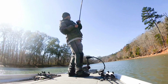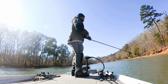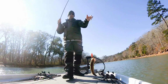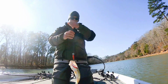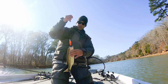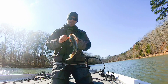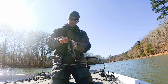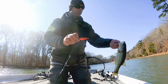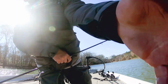Got one? I got one. There he is. Another largie. Nice largemouth day. He's got bug eyes. Right where we were talking about. Yeah, we were just saying they should be right there, right in that mud line. Spro Little John square bill in the red. Nothing to brag about, but it's tough today, so I'm happy with them.